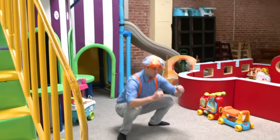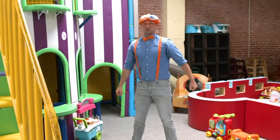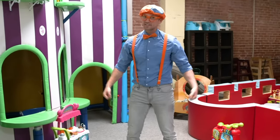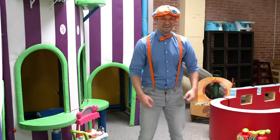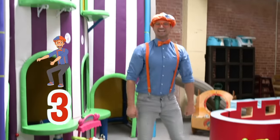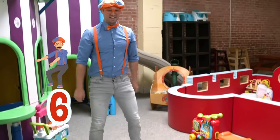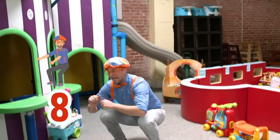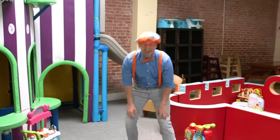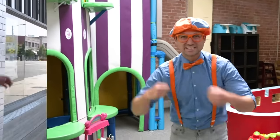Like this. Yeah, are you doing them? Okay, let's do 10 of them together. Okay, we're at zero. Now that you know how to do a squat, ready? It's gonna burn. Here we go. 1, 2, 3, 4, 5, 6, 7, 8, 9, 10. Oh, do your legs hurt? Yeah. Good job! Let's go play some more!